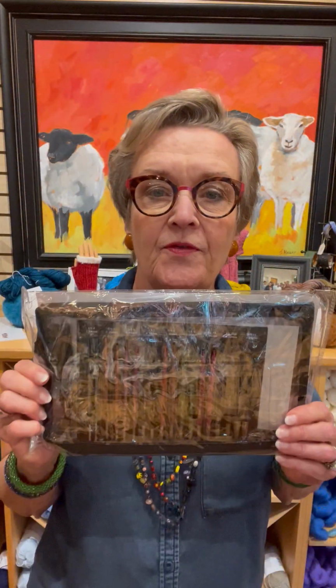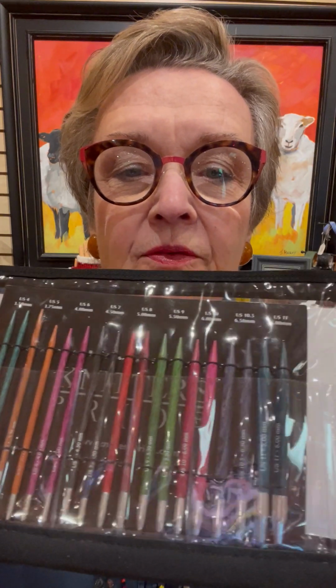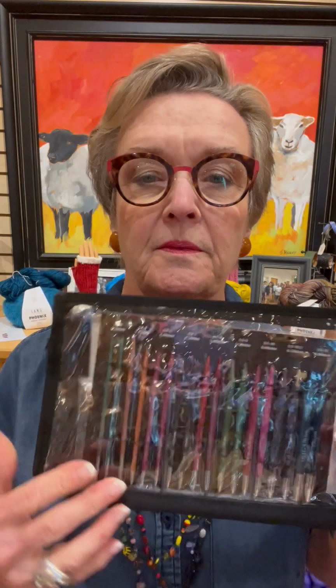Okay, and then the classic Knitter's Pride Dreams Symphony Wood. This is the complete set. I'm going to open this up so you can see it. This is just a great set, I have one of these. I think we all have one of these. It's still shiny because it's plastic, but it's a great set. Every needle is a different color. So beautiful. And it comes with all these cords. It goes from a US 4 to an 11. Nice. And the price, $115.